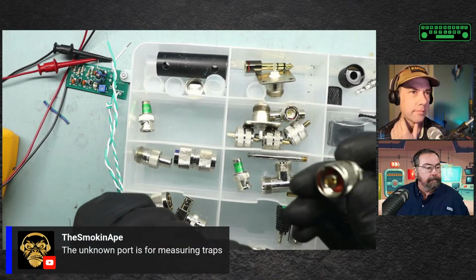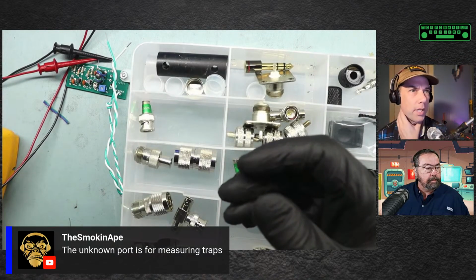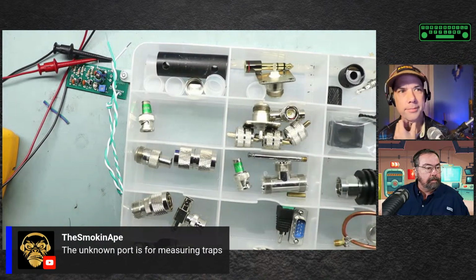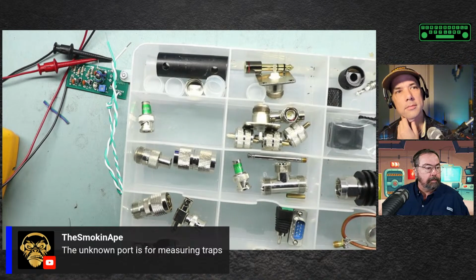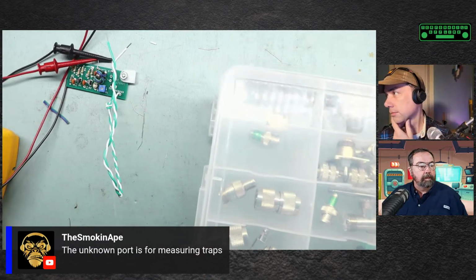You know what? I've got a type N on my spectrum analyzer. Do you have one of those cobra head BNC binding post adapters? No. I think if I just go to BNC and use an oscilloscope probe, we should be okay.